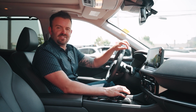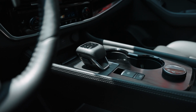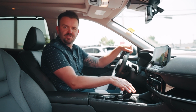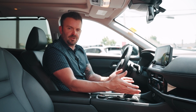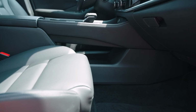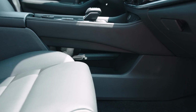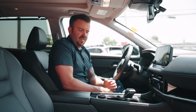I love what Nissan has done over the past few years with their shifters. The shifter is very easy to use and seamless when you want to put it into either reverse or into drive. And with this new electric system that they're doing, it frees up a lot of space so the engineers can create more storage. If you look down below the vehicle in the center console here, it offers a substantial amount of space that you could put your purse, wallet, iPad, phone, or any belongings you may have that otherwise just wouldn't fit.